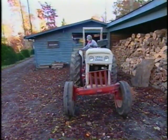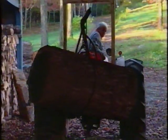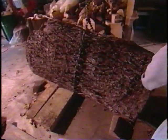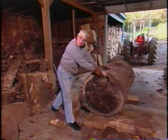Today, Lissi is using her tractor to move one of the largest pieces of wood she's tackled yet. She hopes to get several bowls out of this maple log, starting with a large salad bowl. The finished bowl will measure roughly 26 inches across. This is the bottom of the bowl, and when I cut it straight down through here, this is going to be the top edge of the bowl.